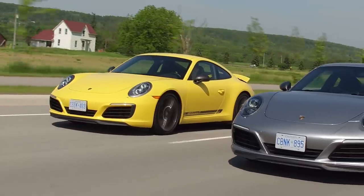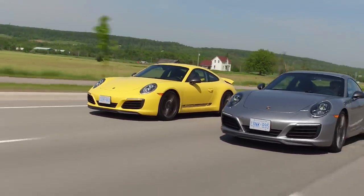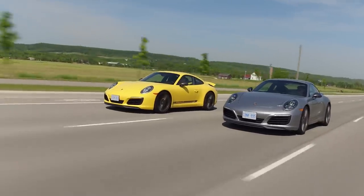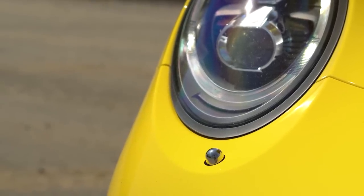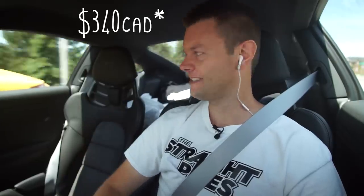I'm not crazy about the Carrera T decal on the bottom though. Did you know that you can get a $0 option to delete that? Oh, I know. You've been showing me all the options all day. Those little wiper nozzles in front of the headlights, you can actually spec those to be the color of the body of the car. How much? It's like $500 or $600. Worth it. Is it though?